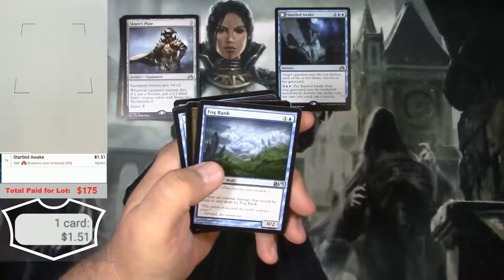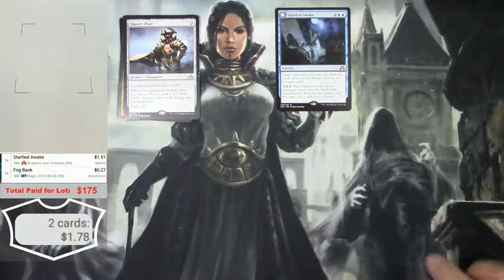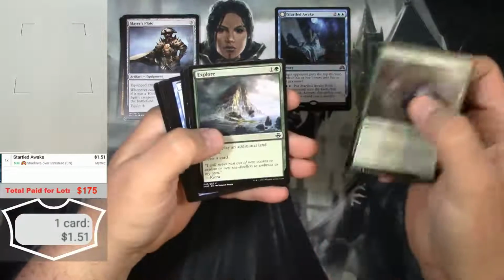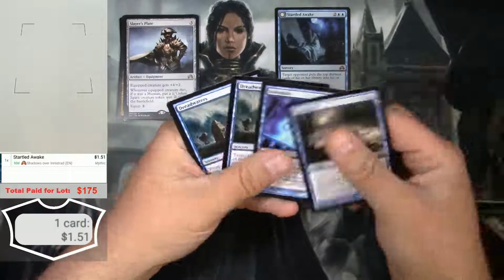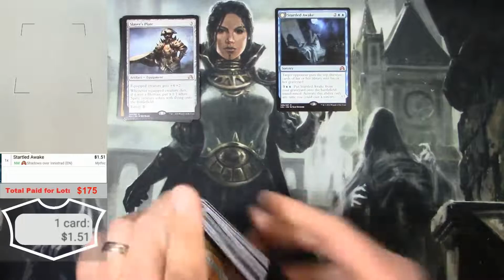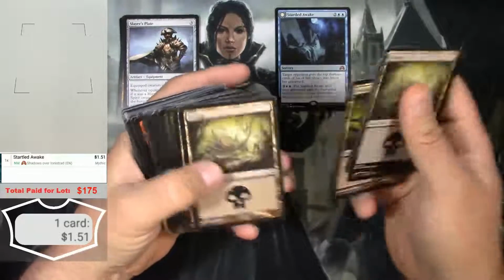Fog Bank is a card I used to pull, but I think it's actually gone down far enough that I might not even bother. Yep. I'm going to leave that one. Explore now. Ice Age stuff too, and a bunch of swamps.